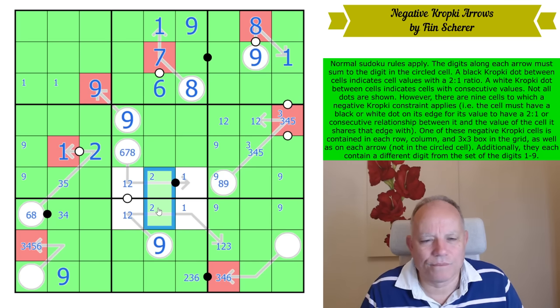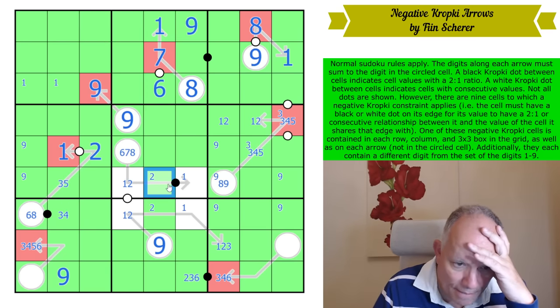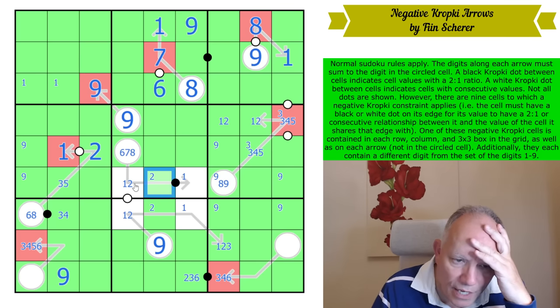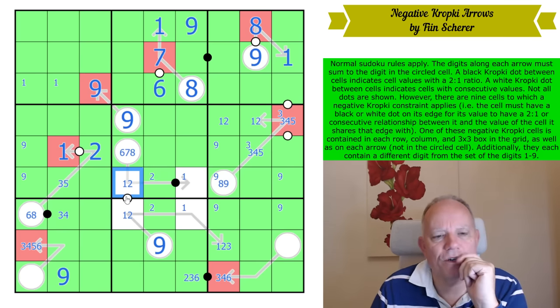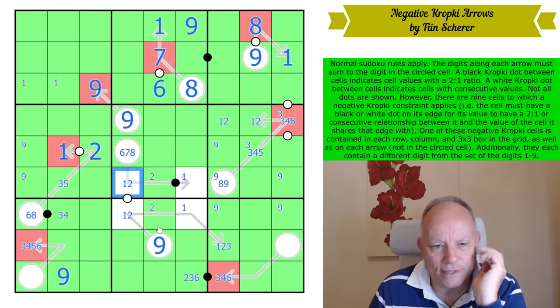But isn't it going to be next to a 1? Yeah, it's going to be next to a 1, but it's not in a red cell, so that doesn't matter. I think what that's telling me is which... And it's not telling me anything about the red 2. That's really interesting, but very weird. This is how it's quite hard to get your head around this thing.